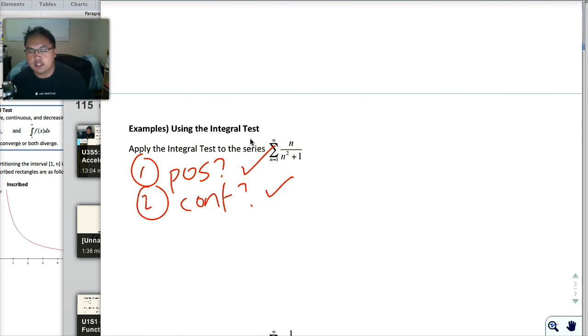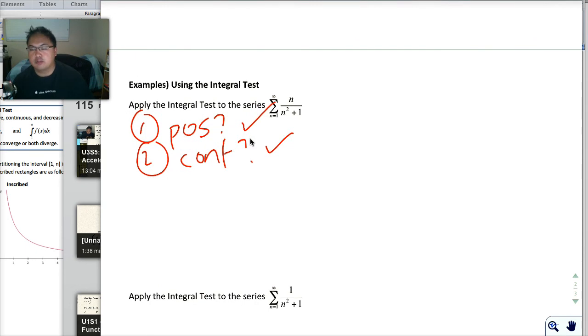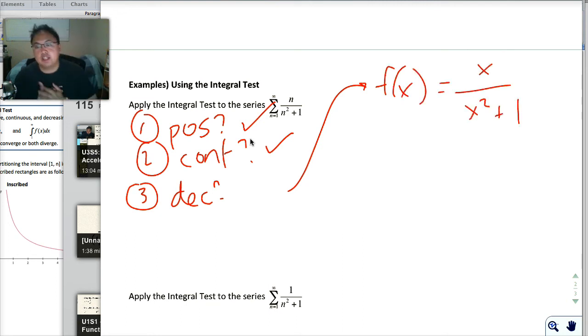The third part is the one that's going to take a little bit of time. They ask: is this decreasing for all x from 1 on? How do I figure that out? You could put numbers into a calculator and see if it's decreasing, but we have to prove it. To see if it's decreasing, I'm going to take the derivative and see if, after 1, it's always negative. This is the quotient rule. Let's rewrite this in x's, which is something you're used to.